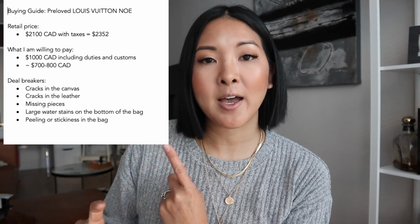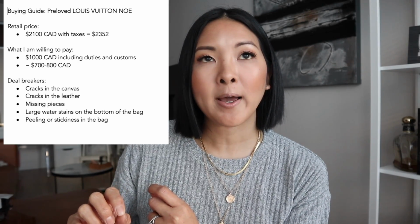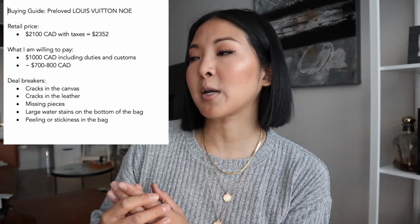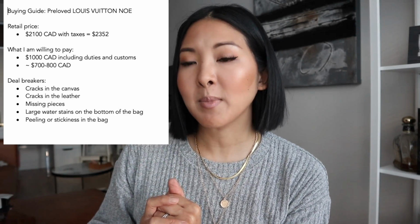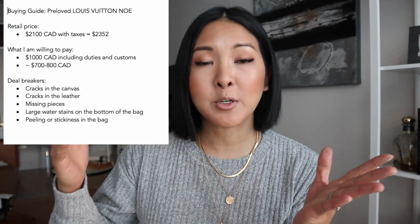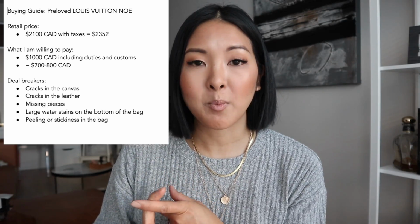The next thing that I will make a list about is what I am willing to compromise with. Because this is a pre-loved item, and unless it's brand new in box, I know that there are going to be some deficiencies or defects or whatever you want to call it. It is pre-loved, it is used. So what am I willing to compromise with?